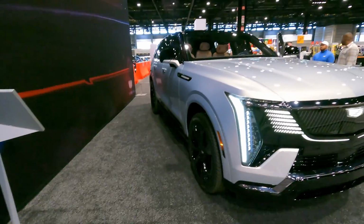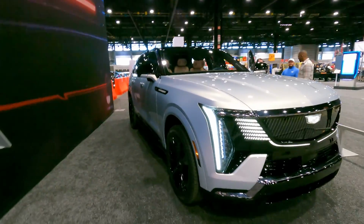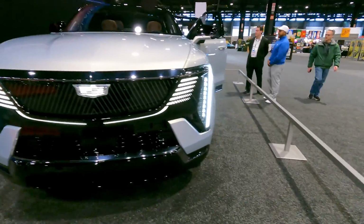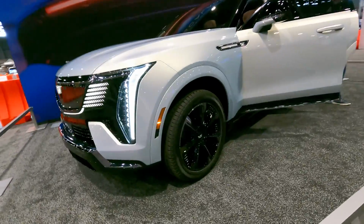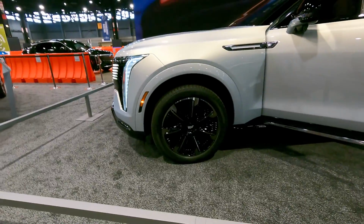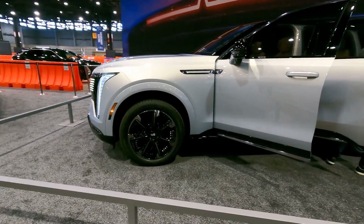Yeah, it's huge though. This is really tall. I'm glad it has running boards to hop in. What size are the wheels on this, Mike? 24-inch wheels. Holy cow. Those are big. Those are like 24s you almost never find in a regular SUV. That's like an off-road type size wheel, right?